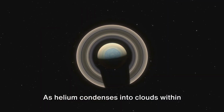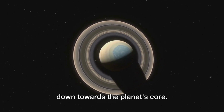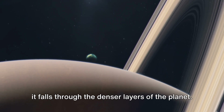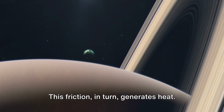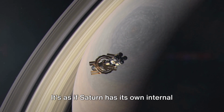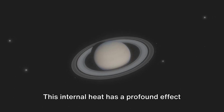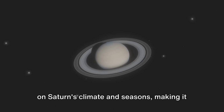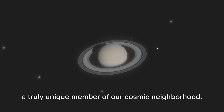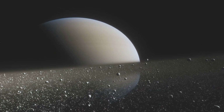As helium condenses into clouds within Saturn's atmosphere, it begins to rain down towards the planet's core. This rain of helium creates friction as it falls through the denser layers of the planet. This friction, in turn, generates heat. It's as if Saturn has its own internal radiator, keeping the planet warm and toasty. This internal heat has a profound effect on Saturn's climate and seasons, making it a truly unique member of our cosmic neighborhood. Imagine a planet where the rain itself generates heat.